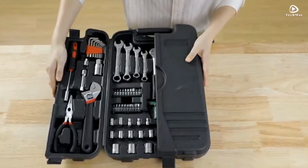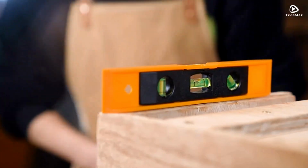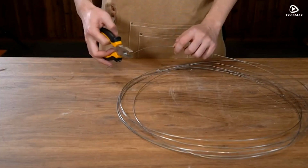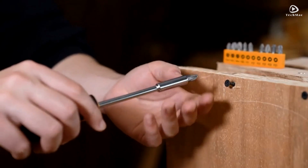There you have it, the top 5 toolbox sets for 2025. Whether you're upgrading your collection or just getting started, these sets are sure to make your projects easier and more efficient.